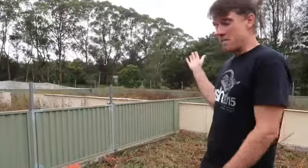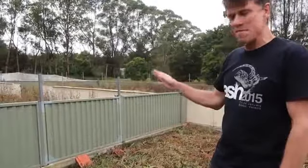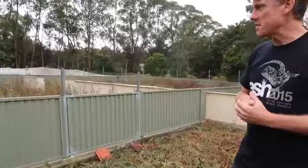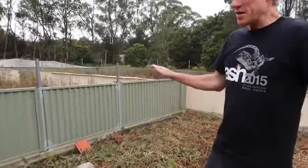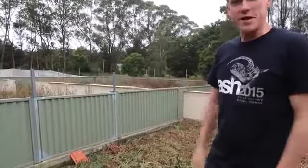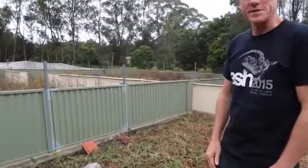But yeah, it's an amazing facility. It's a little overgrown at the moment because we don't have anything in them at this point in time. But the plan is to clean them up and set up some really exciting experiments on social living in lizards.